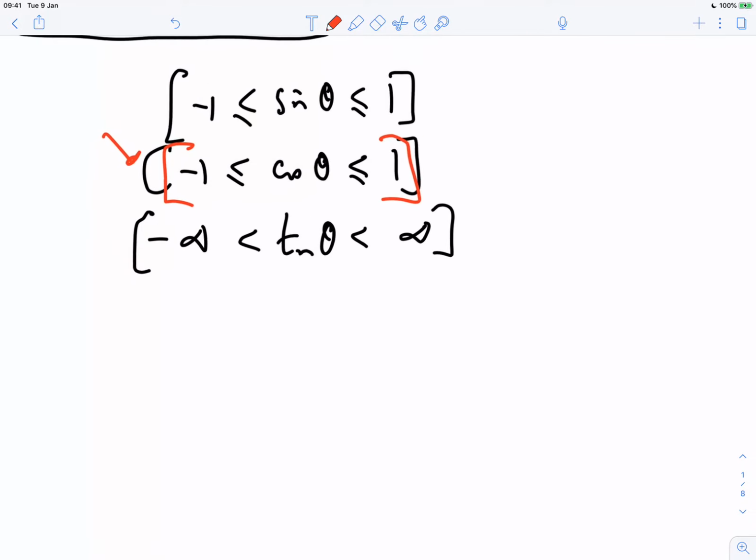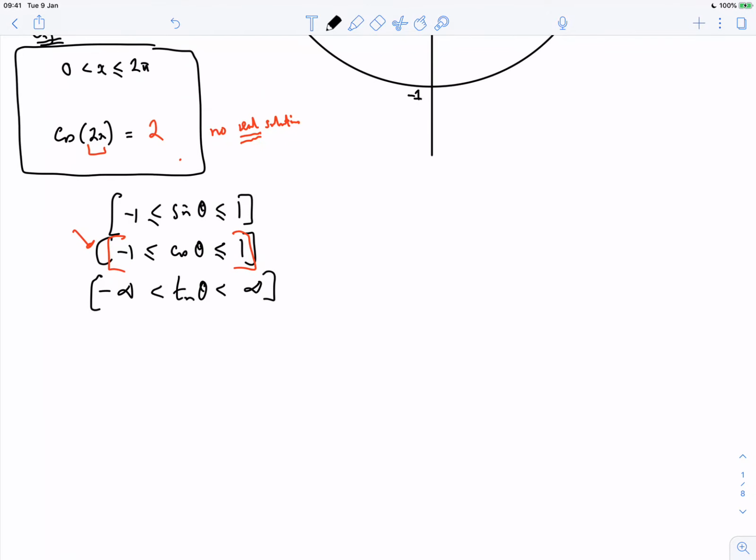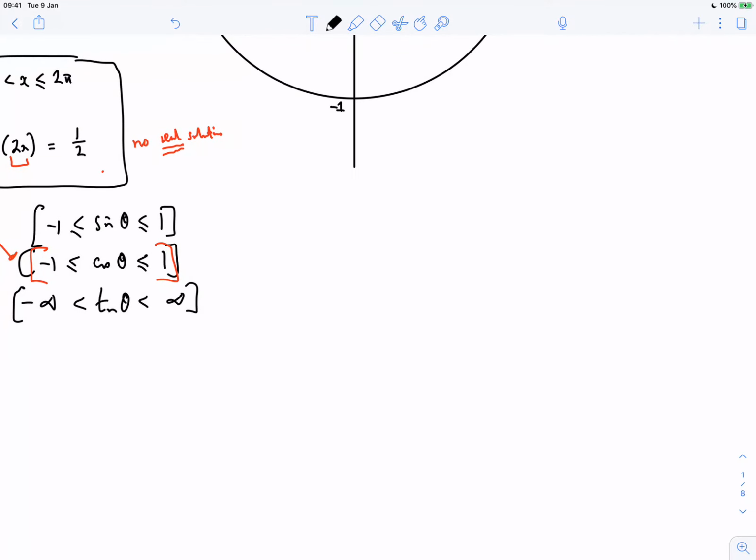So, okay, let's suppose I want to solve cosine of 2x equals 1/2 still. Okay, right. Now, I'm going to draw each of these graphs in turn. So I'm going to consider, what does the y equals sine of theta graph look like?